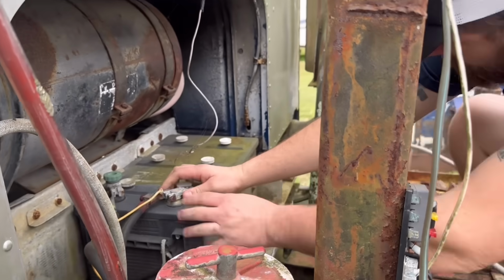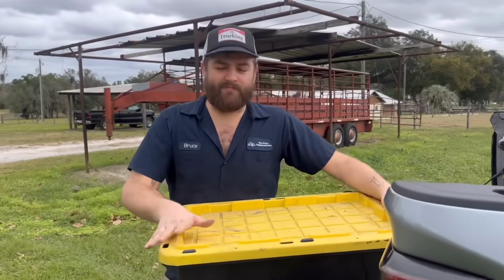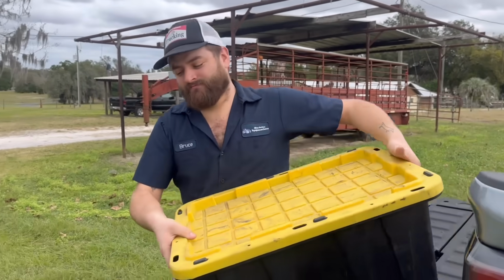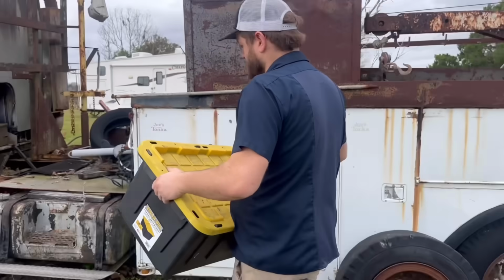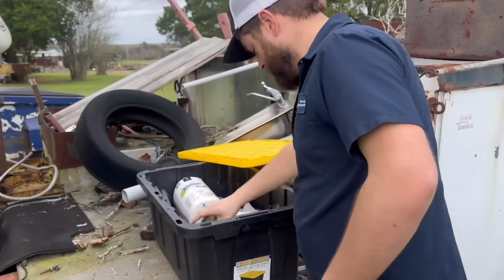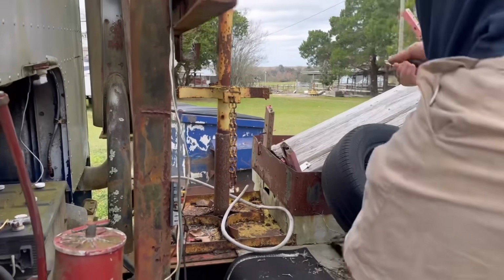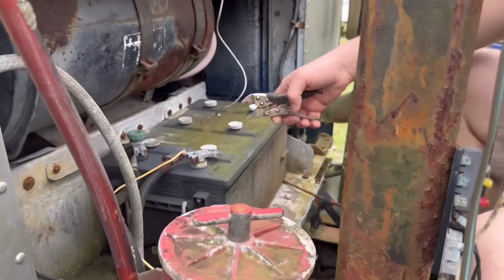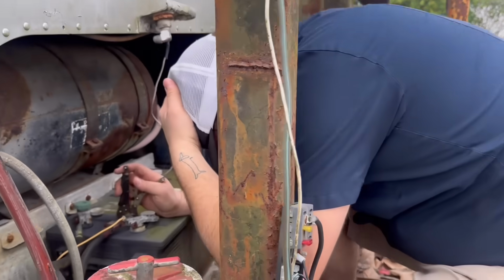All right, we need to get some tools and loosen them connectors up right there. Good thing we've got our handy dandy yellow toolbox. Get this thing over here. We brought a toolbox to work on our tool truck here.